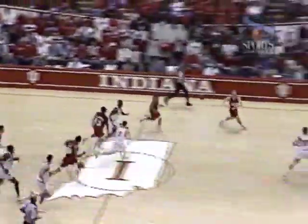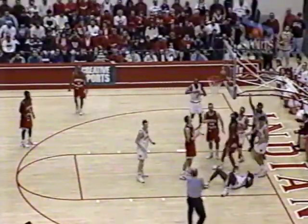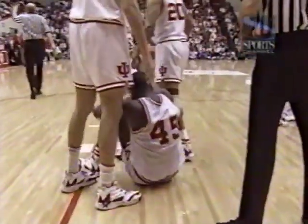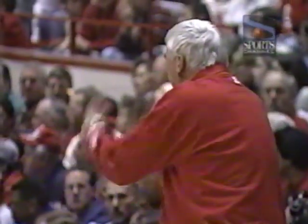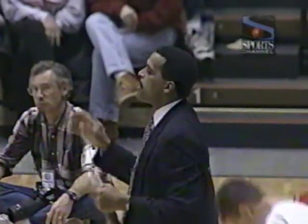Patterson's fighting for position inside. Turnover. Here come the Buckeyes. Baisley. Tate got Patterson up in the air. Indiana people wanted to travel. Andre Patterson came down hard. You can see Coach Knight wanted to travel also. Patterson picks up his second on the shot fake.